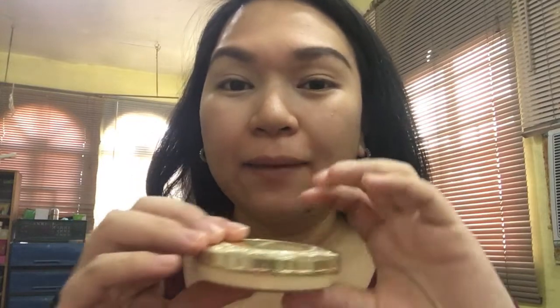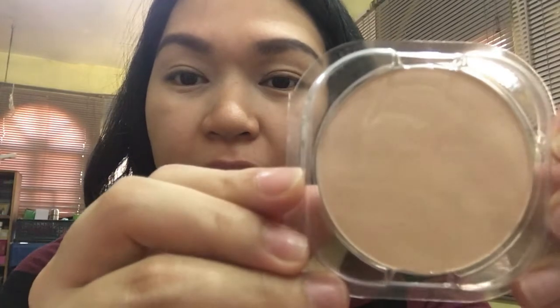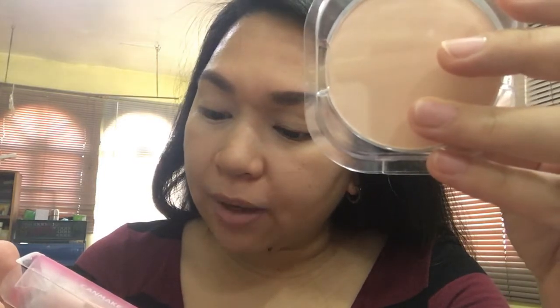And then afterwards, we can proceed with using the powder. I'm afraid I cannot show you the powder, my compact, because it got broken, but to show you how it looks like, I have the refill. I just don't want to throw it out because sayang naman yung product. By the way, this one is not as cheap as the other drugstore brands. This refill powder retails for 650 pesos.